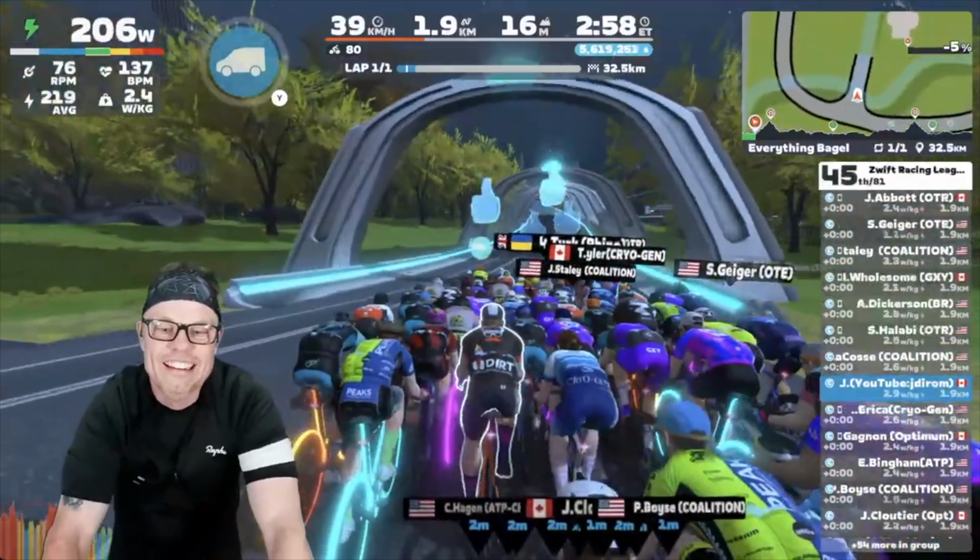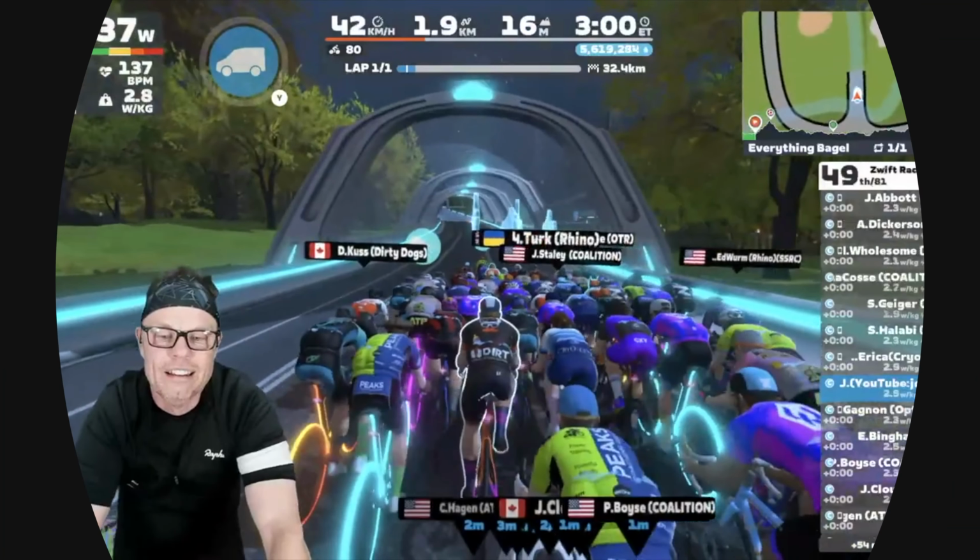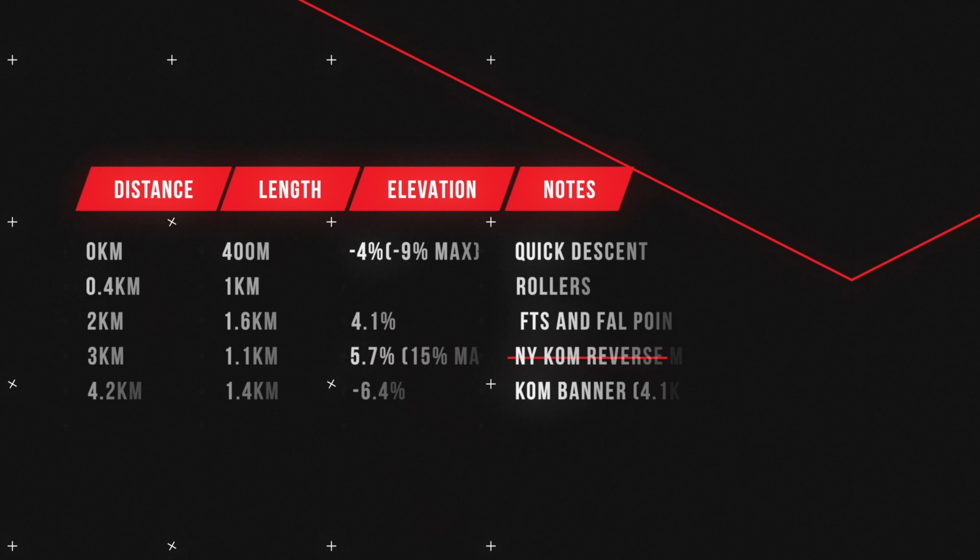The first test for everyone will come at 2 kilometers, when the riders arrive at the base of the first glass tunnel. Do expect things to kick off here. At the 2.8 kilometer mark, there will be a 200 meter reprieve of draftable road before moving on to the final portion of the climb, with the max gradients hitting 10% at 3.5 kilometers and then 14% at 3.8. After what is sure to be an epic battle up the KOM, riders will reach the KOM banner at 4.1 kilometers.